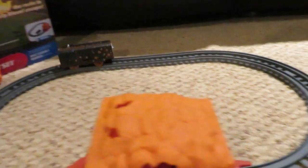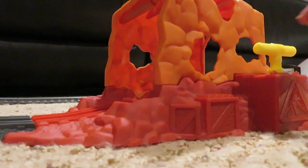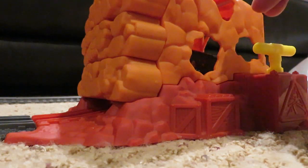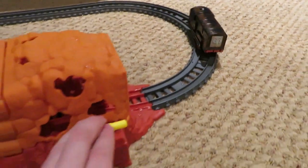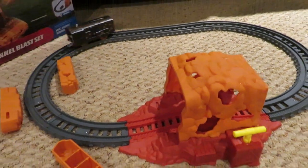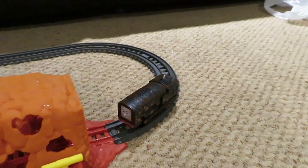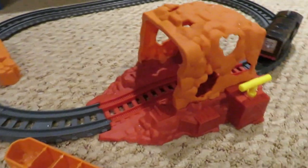So, off he goes. Alright, he is stopped inside the tunnel, and with this yellow lever, he has blasted his way out of there. But even if he stops in there again, you gotta let him go. But I think if you hold it long enough, he can pass through. Yep. Also, if you're quick enough, you could put the rocks back up, and you could do this all over again. Kaboom! Or if you want, you could do this.